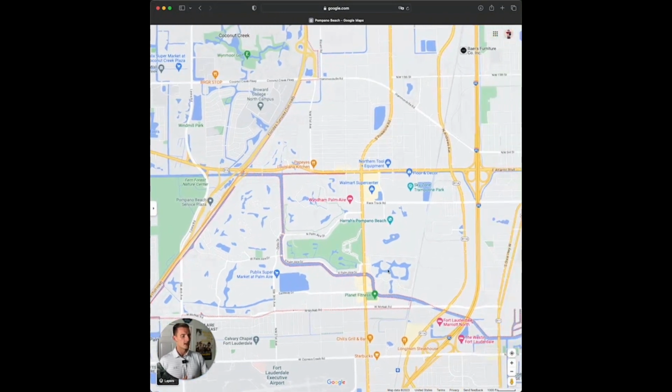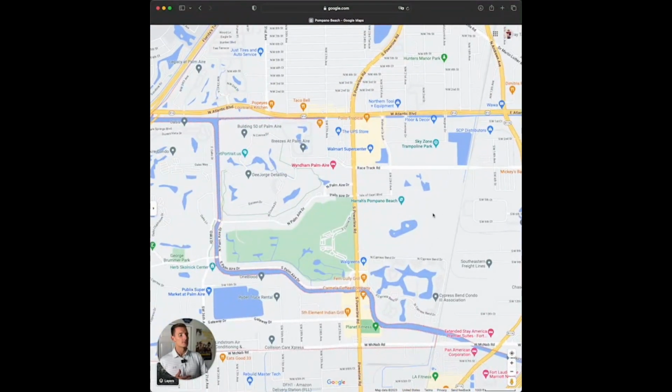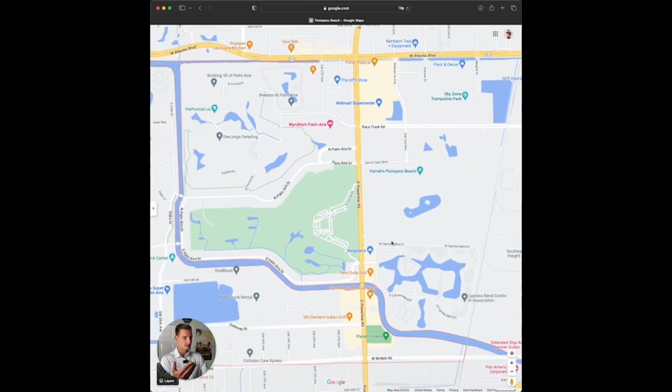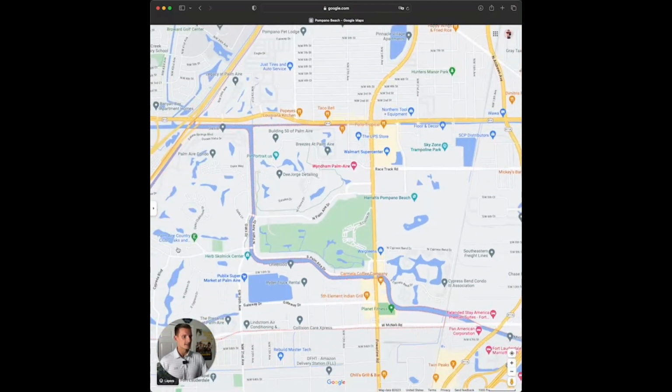Then as we head a little bit east, this is Harrah's Pompano Beach, which is the casino. They're actually putting a Top Golf over here. They just broke ground as well, so that's going to be really cool. We're excited for that. Sky Zone Trampoline Park, a lot of different things. You have a Walmart right over there. There's a Wyndham Hotel. You even have Planet Fitness, and there's a Publix.